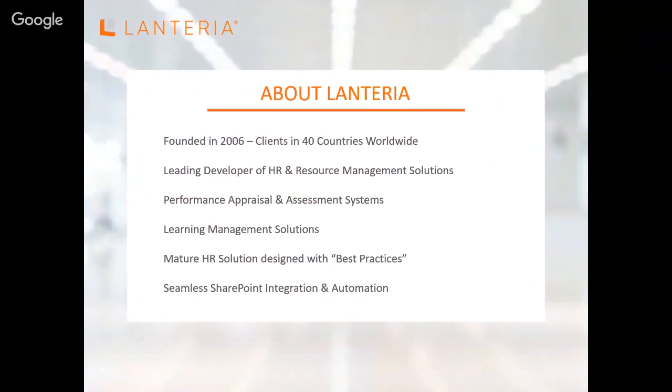First, a little bit about Lanteria. We were founded in 2006 and have clients in over 40 countries worldwide. Lanteria is a leading developer of HR resource, talent, performance, and learning management software designed specifically for the SharePoint platform. Lanteria is a mature HR solution with best practices already baked into our product. This provides you on day one with an enterprise-class solution with over 12 years of HR industry expertise. We deliver innovative, integrated solutions that include easy-to-use automated workflows, which are designed to boost our clients' productivity.